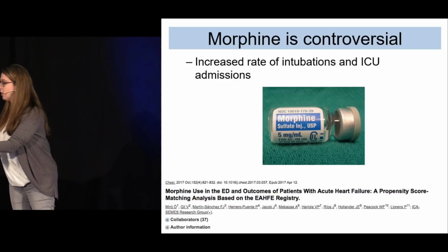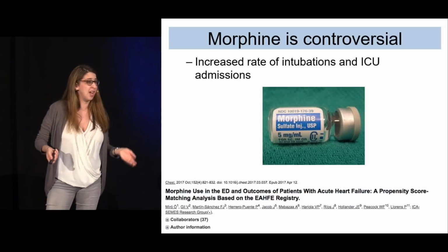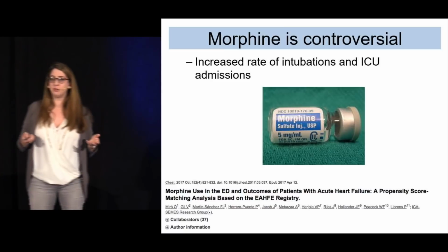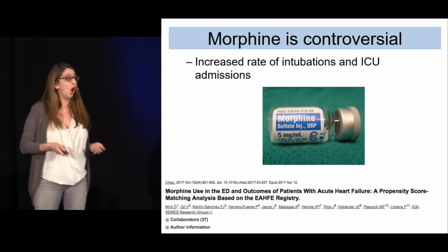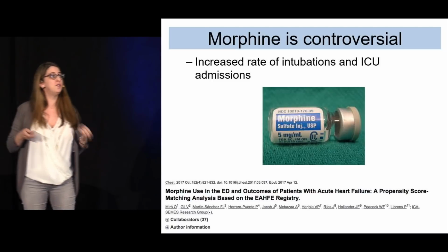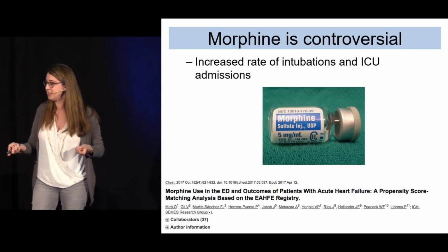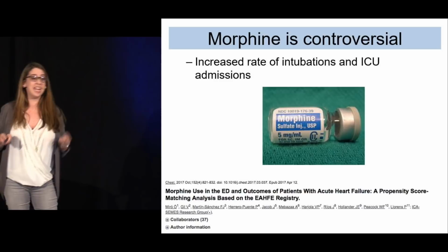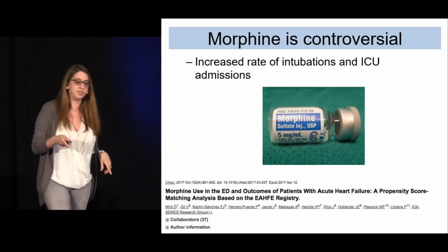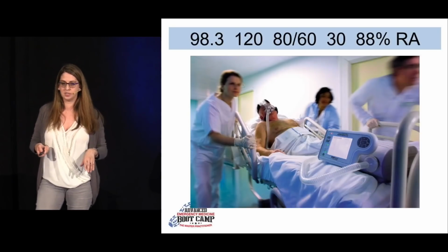Okay, so this slide says that morphine is controversial. Morphine is always controversial. It's not always good for what ails you. There was a systematic review that found no benefit and maybe some harm in its use, so I would certainly use it with caution. The largest study looked at 150,000 patients, and they found increased frequency of mechanical ventilation, admission to the ICU, and increased hospital mortality. The study we're looking at here was also associated with an increased 30-day mortality. So I wouldn't necessarily reach for morphine in these patients.